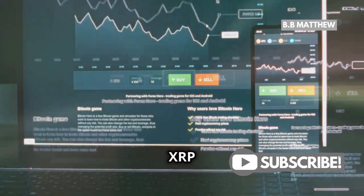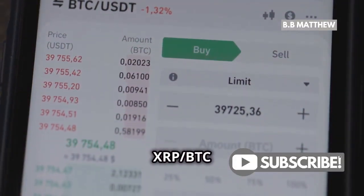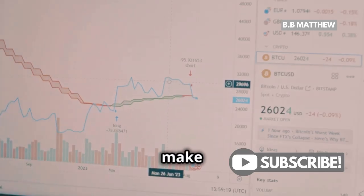Now that your XRP is in your exchange account, navigate to the trading section. Look for the XRP BTC trading pair. This is where you'll make the magic happen.